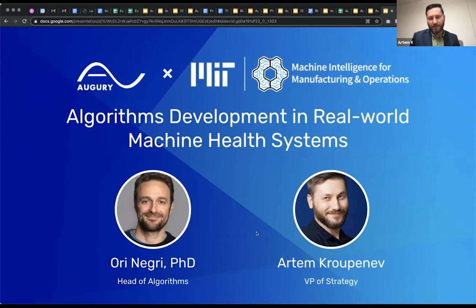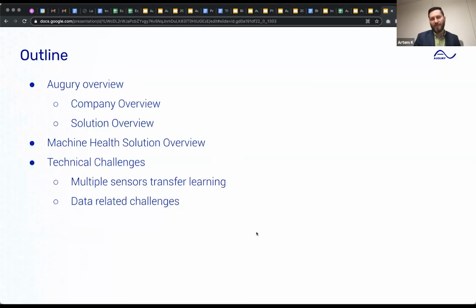And I'll let Ori introduce himself if he wants, a bit deeper. But I'll run through the outline. First of all, I'll introduce you to Augury, the company and solution, and then Ori will dive into how it actually works, and present the different technical challenges of bringing machine health to market and building out a solution that utilizes the full spectrum of AI capabilities plus hardware plus sensing. Plus solving some real life use cases and challenges. He'll dive into a couple of them and go quite deep there on the technical side.